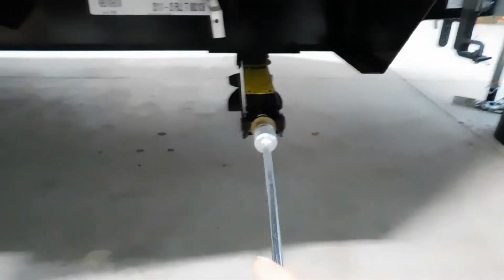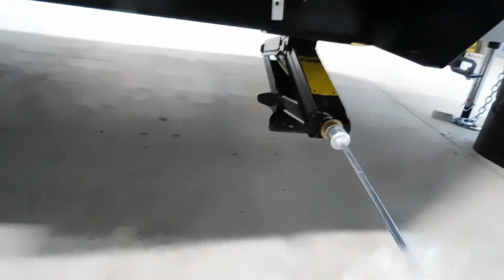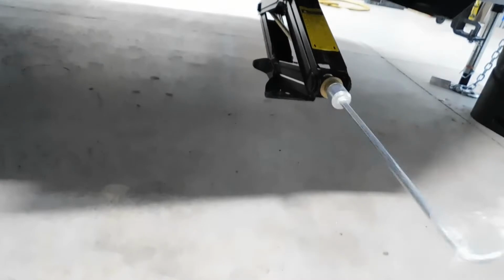Once you got your unit level, next thing we're going to do is stabilize our unit. All four corners of your unit have these stabilizing jacks with a 3/4 inch socket on it. Crank to the right to go down. You can use an impact driver or a powered drill gun with a 3/4 inch end on it. You can run these down in a matter of seconds.